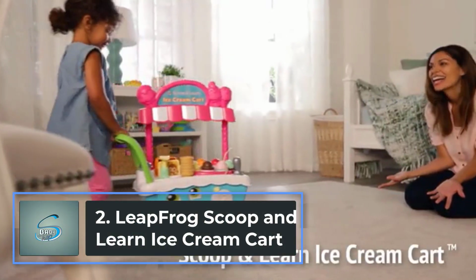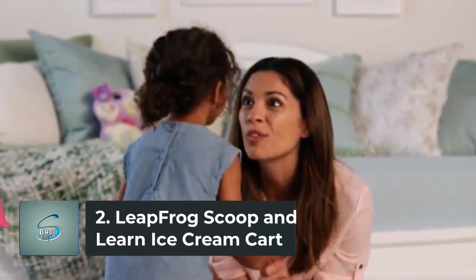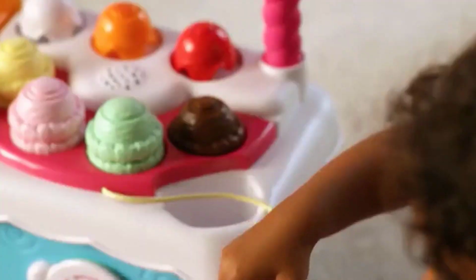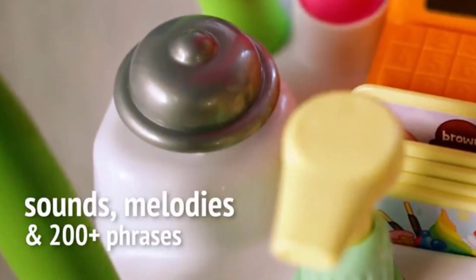Number 2. Leapfrog Scoop and Learn Ice Cream Cart. Learning is sweet when pretending to run your own ice cream cart. The Scoop and Learn Ice Cream Cart lets you create a variety of imaginative and tasty-looking ice cream combinations using 4 flavors of ice cream, 3 toppings, and 3 syrup flavors.